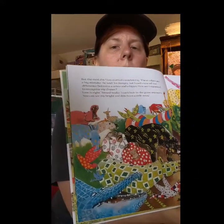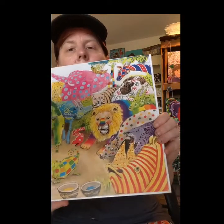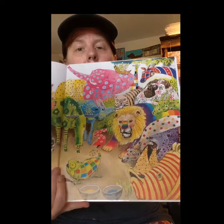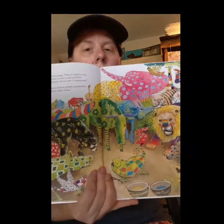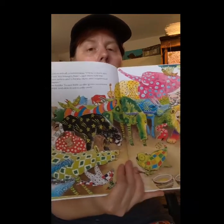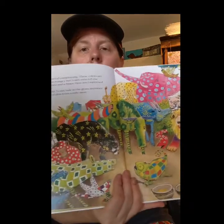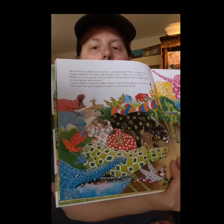We've talked about camouflage in the past, and before the chameleon painted them, they had their own natural camouflage. It could have been a pattern, but it helped them blend in. That way, if they were a predator, they could hunt, and if they were prey, they could hide. But now, all the animals are confused because they don't look the way they're supposed to.